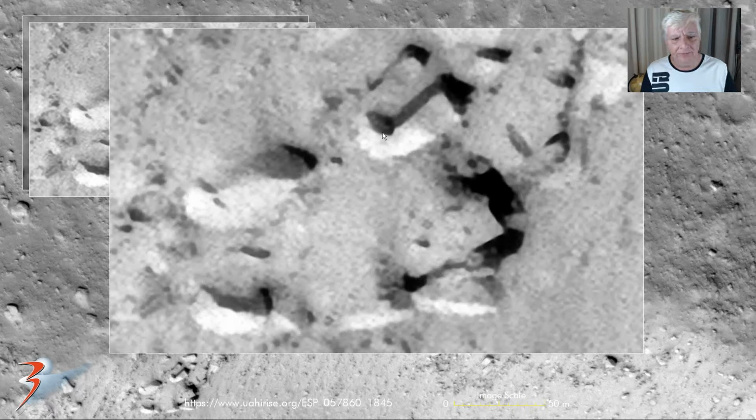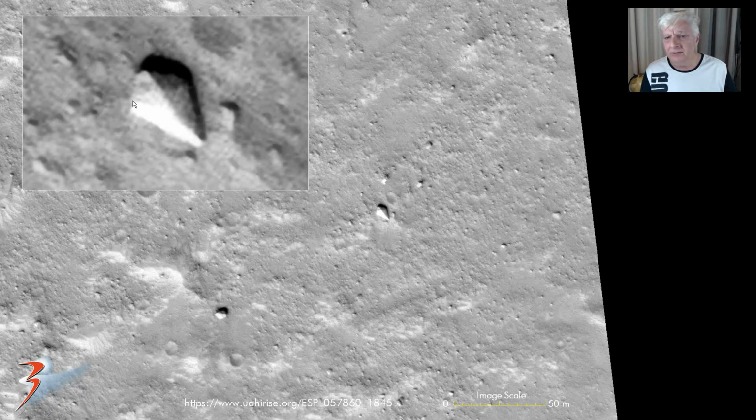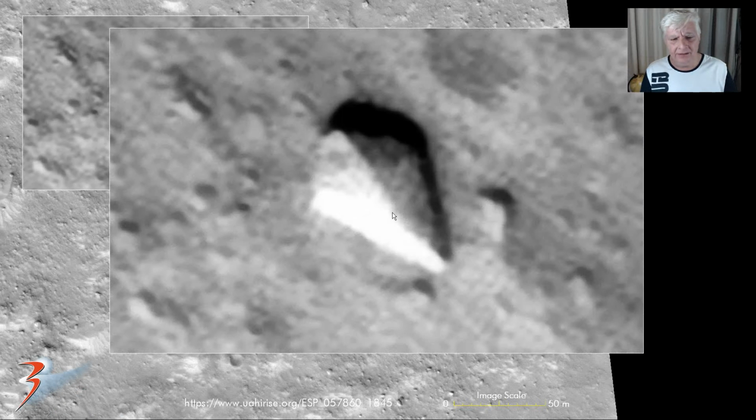And over here, got another one of these L-shaped blocks, with smooth, flat surfaces, and a 90-degree angle between those two edges. Check that out. Some type of debris perhaps. Here we've got another one of these diamond shapes, a little pyramid. This one's about 10 meters long by about 5 meters wide, and we can see the 4 sides to it. Very bright surface on this side over here.